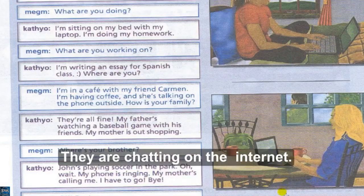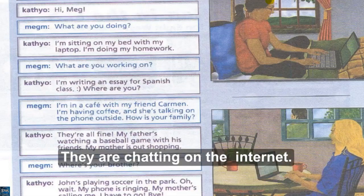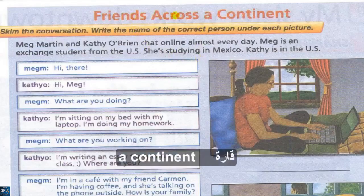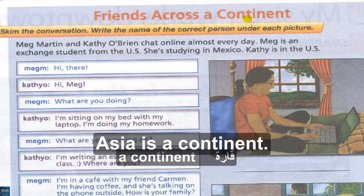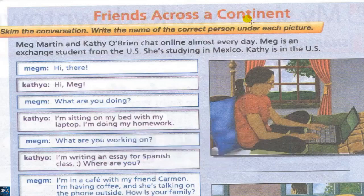They're chatting. They are chatting on the internet. Chatting, talking online. To chat online. Friends across a continent. A continent. Australia, a continent. Africa, a continent. Asia is a continent. Listen.